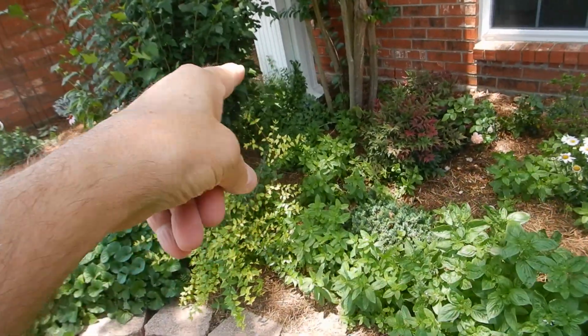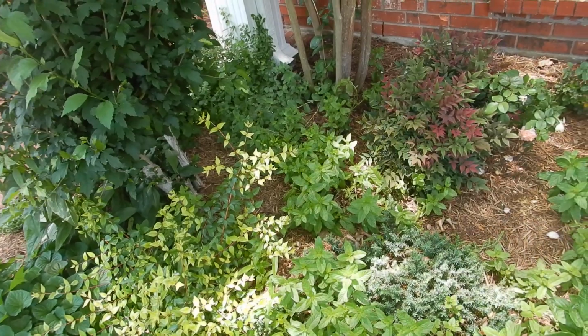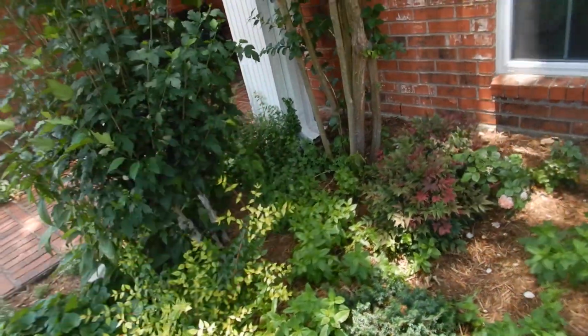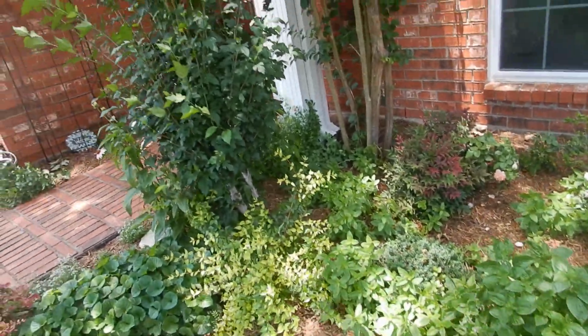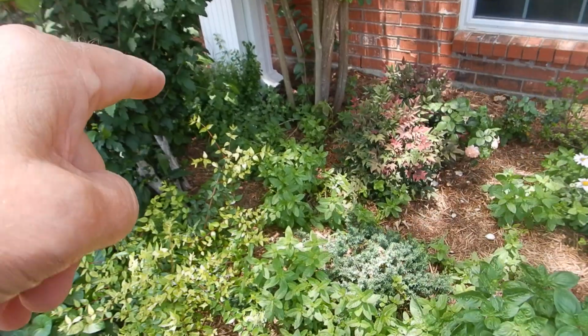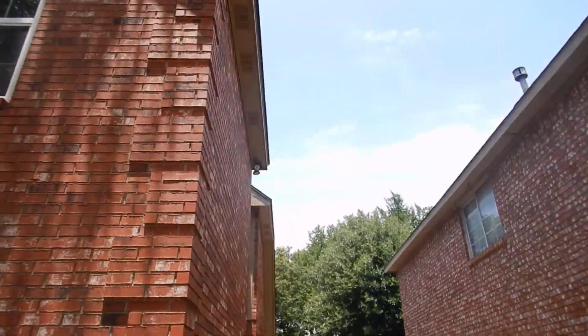Rain gutters, trees too close. Rain gutter should not discharge next to the house like that. It should be carried out into the yard. I think the only rain gutter we have is the one over the front porch. The rain gutter does not discharge water far enough away from the house, and rain gutters are recommended over the rest of the house.